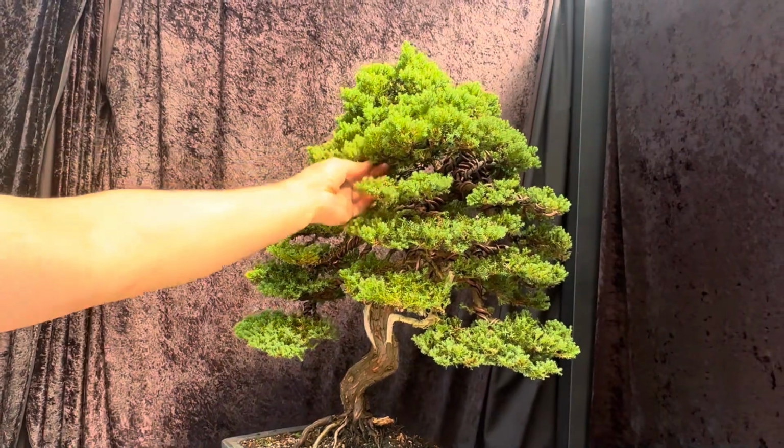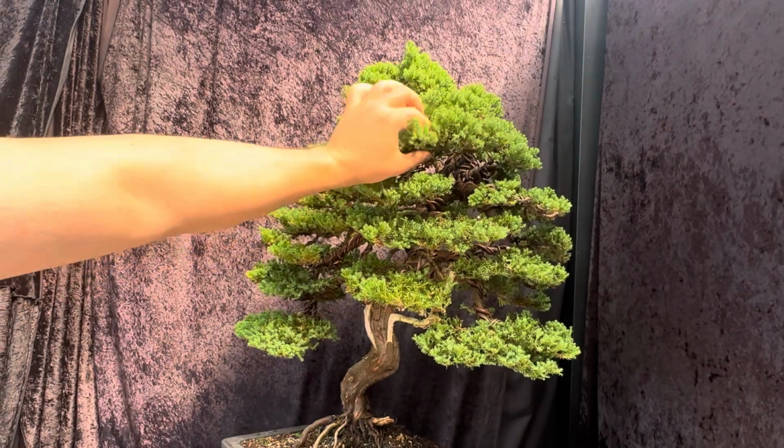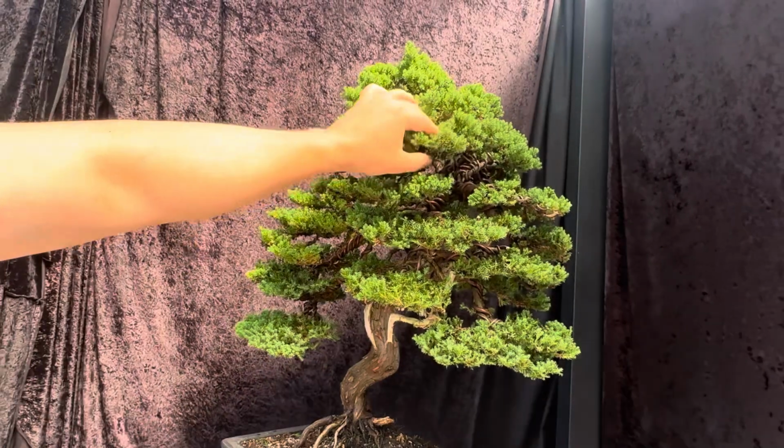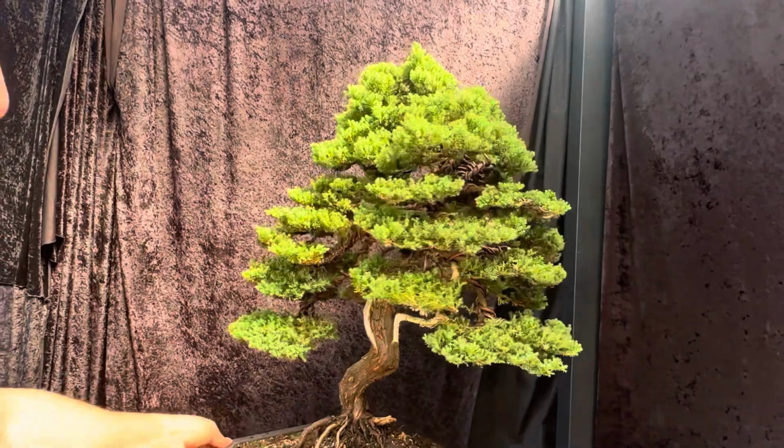So put the branches in place, make sure they're wired down where you want them. Use two hands. Of course, I'm just doing it for the camera right now. We'll rewire any branches you need to rewire, and then start cutting back. Okay, so that's the process I'll keep going with.